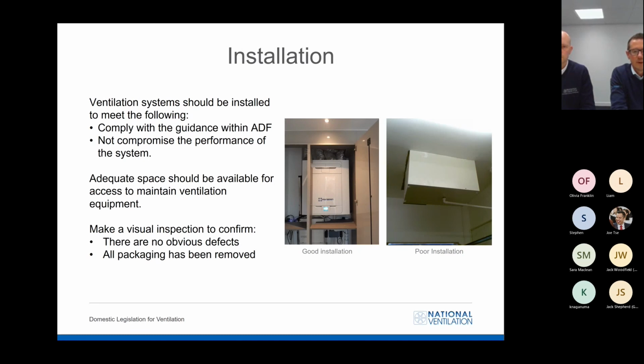An installation comprises many components, many of which are specified within Part F. Within Part F, it must be ensured that the system can be accessed to maintain the equipment and ensure that there are no obvious defects and that all packaging has been removed. Example of a good installation, on the left, where the unit can be accessible by removal of any obstructions, compared to a poor installation, on the right, where the unit is not accessible.